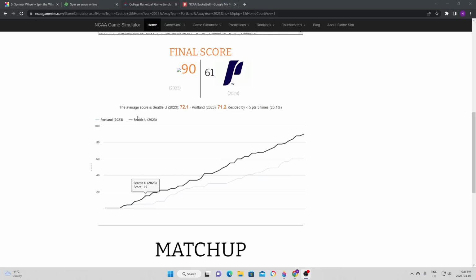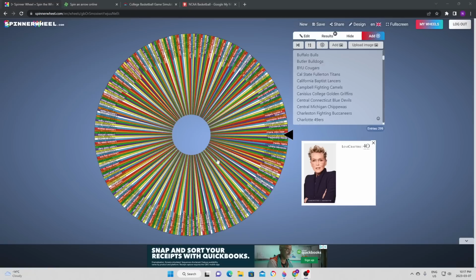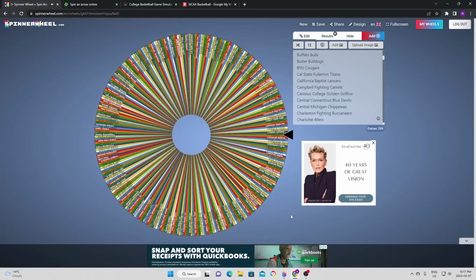And I do apologize as the Seattle logo didn't show up, but Seattle is the team that gets a substantial win against the Portland Pilots. And just like that, we end up having a big piece of land taken on the West Coast. And now we see Seattle being a nice big red blob in the Pacific Northwest. But on and on we go. One more matchup as we keep going here.